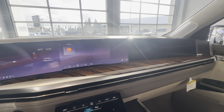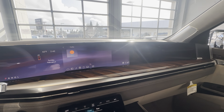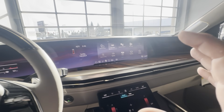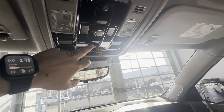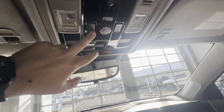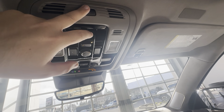That is your driver. You're basically your mode. So you can have profiles, a driver profile, a guest profile, a secondary driver, whatever you have. So that's this. Up here, you can open your shade. That's to open the sunroof. That's to tilt it. This is to lower or raise the third row. This is for the lift gate. This is the motion sensor.